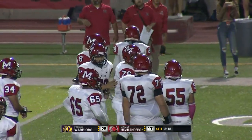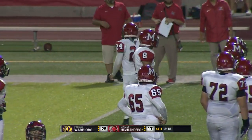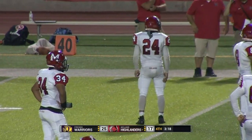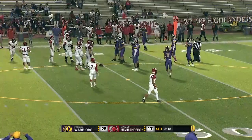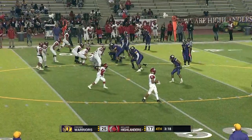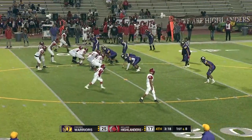3 minutes and 18 seconds to play, folks. Buckle up, because we are looking at an exciting finish here. McLane High trailing 25-17. Nose of the football at the 50-yard line.